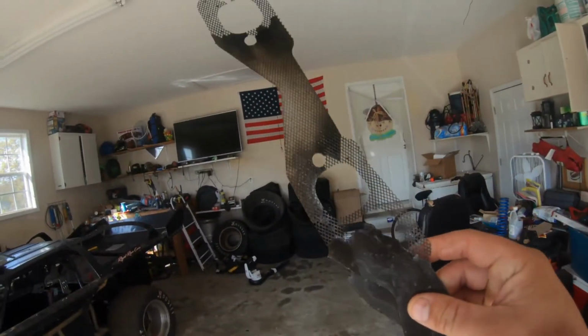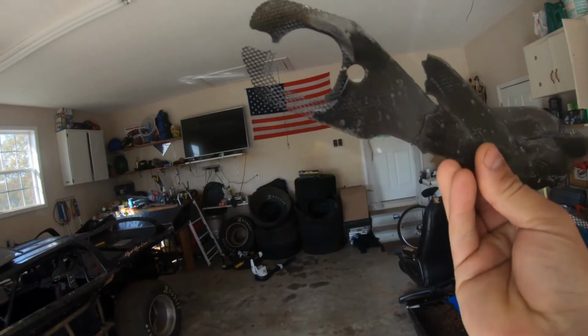There's the header gasket. So you can kind of see there's your noise that we heard the other night. The sucker's toast.